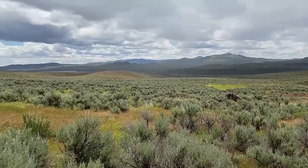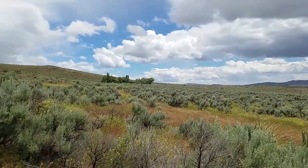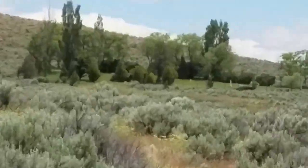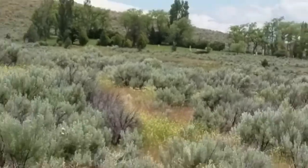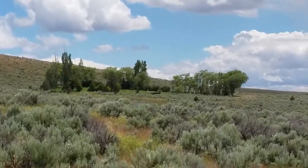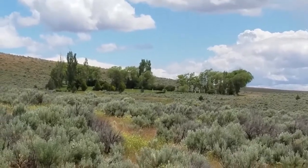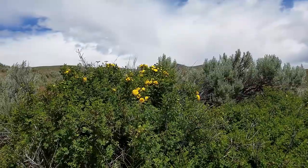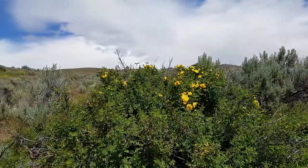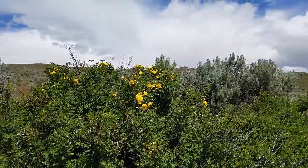And over on this side is the cemetery right there. It's actually a nicely well-maintained cemetery. They got sprinklers over there and everything out in the middle of the desert. I'll go over there in a little bit and look at some headstones. There's some more of the wild yellow roses growing out here. Birds singing.